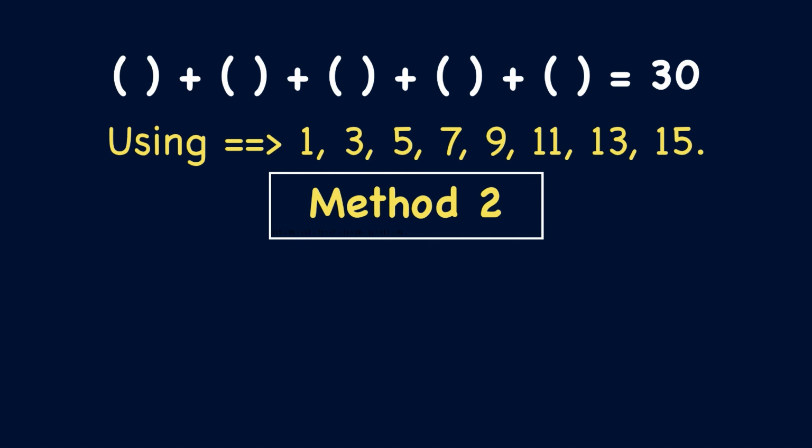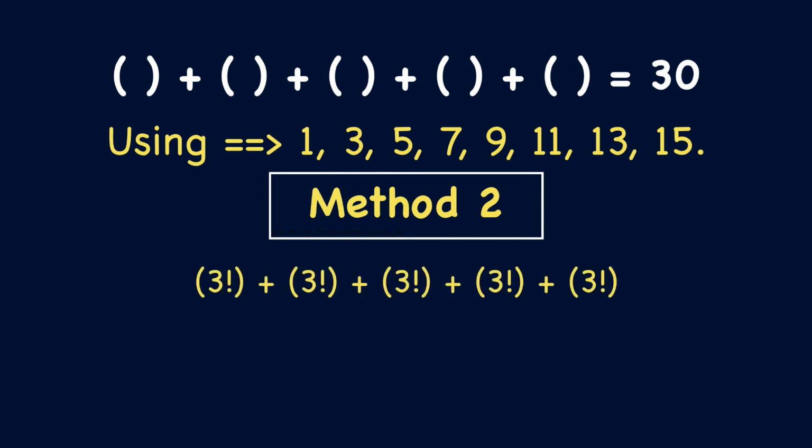So let's get back to the puzzle. Since factorial of 3 is equal to 6, if we add 3 factorial 5 times, it will result in 30. Hence, fill all brackets with 3 factorial, which results in 30, and this is how we can achieve the result by using method 2. There are more ways to solve this puzzle. Share if you know a different method in the comment section.